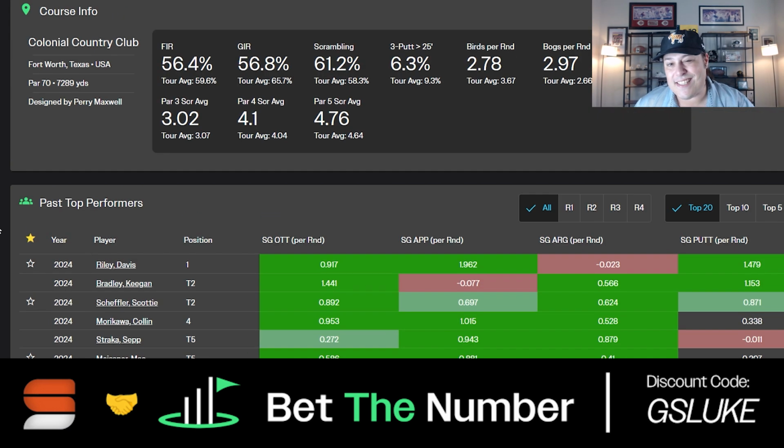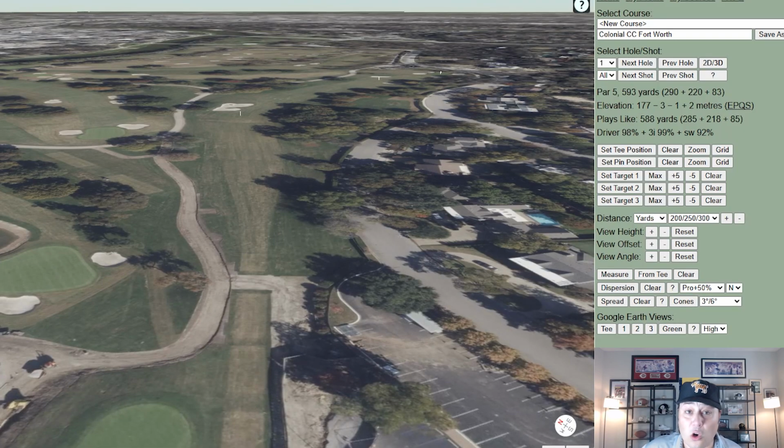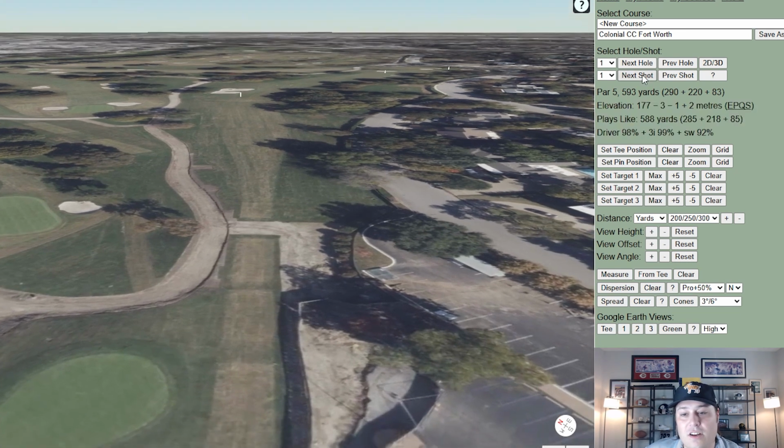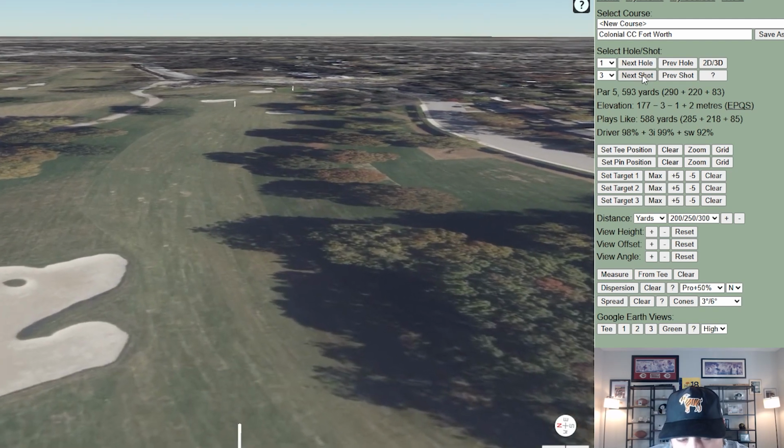But to give you guys an even better idea of exactly what these players are going to be facing, let's go hole by hole and show you exactly every shot required around this venue. These overhead views are adjusted for the renovation, which is pretty sweet for our purposes. So hole number 1 here, par 5, 593 yards, so not easy to reach in two if you're a shorter player.